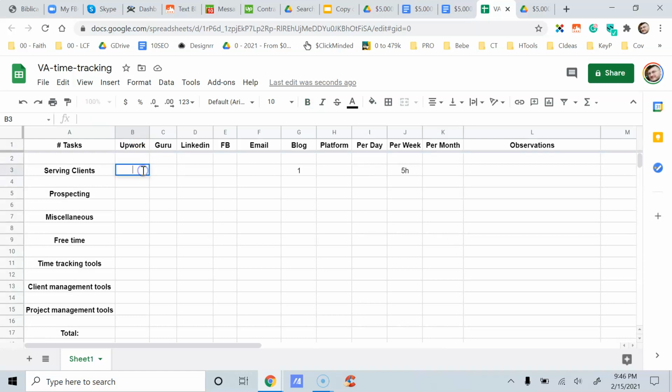So if you, for example, serve a client on Upwork or multiple clients on Upwork and you serve like 2 hours a day each day. On Guru, let's say on Guru you have no clients, on LinkedIn you have no clients because you already brought the client on Upwork, so it's the same thing. On, let's say, Facebook you serve or you got one client.